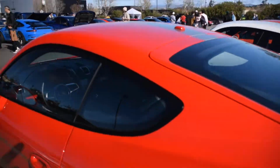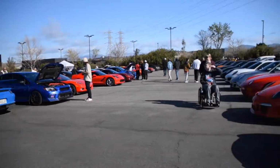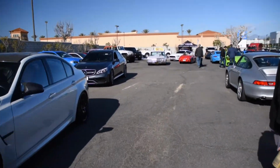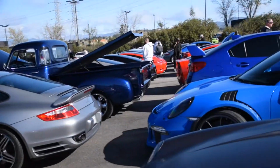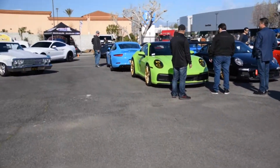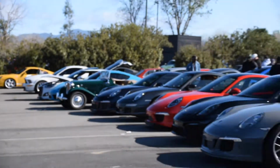Porsches out here, GT4, a lot of cool stuff out here. Definitely gonna have to get some photos of that Merc when I come back. M3, some Impala action over there. Very cool. Just a little glimpse of the lot. Bunch of stuff still rolling in. We even got some old classics way over there.